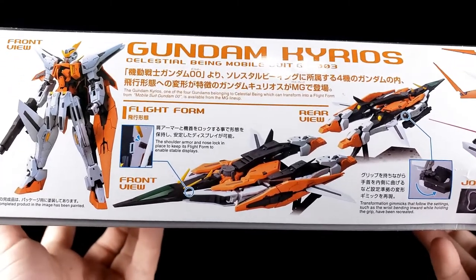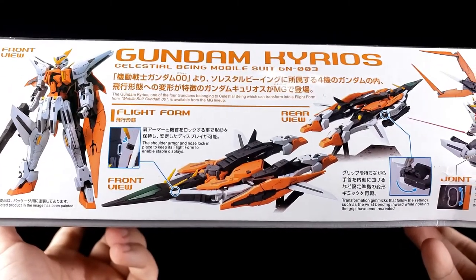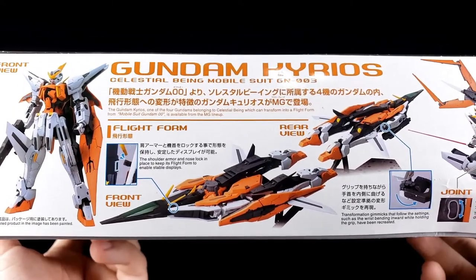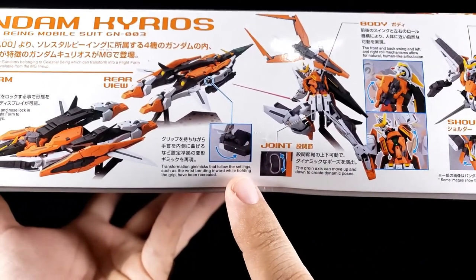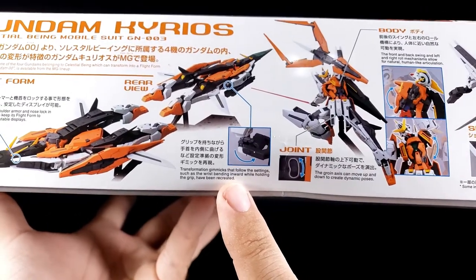Yes, it is. And what does it say there? Shoulder armor and nose lock in place to keep its flight form to enable stable display. Okay. Review of flight form. That's actually kind of cool to do that. Transformation gimmicks that allow the settings such as the wrist bending inward while holding the grip have been recreated.